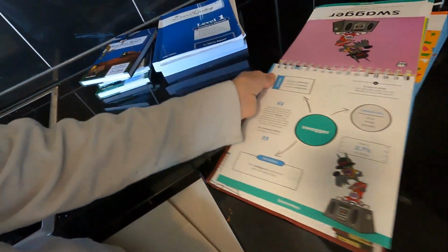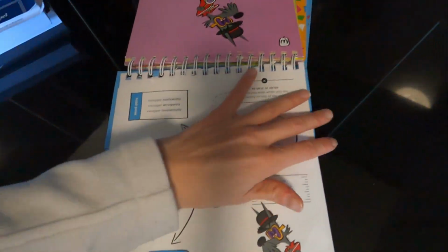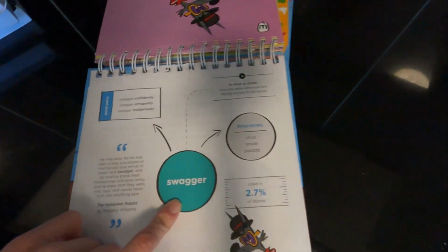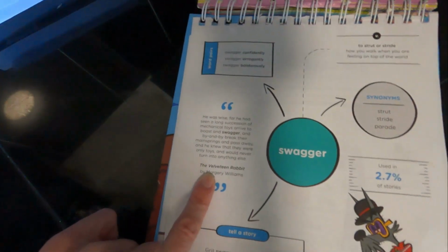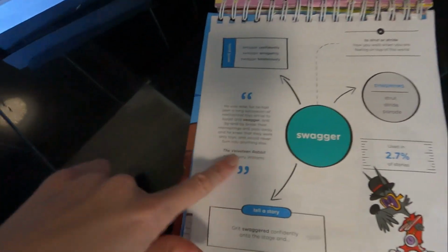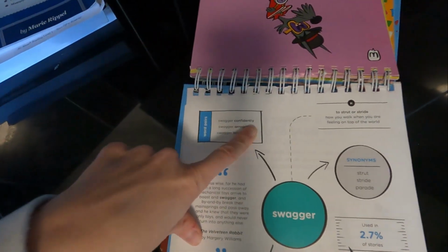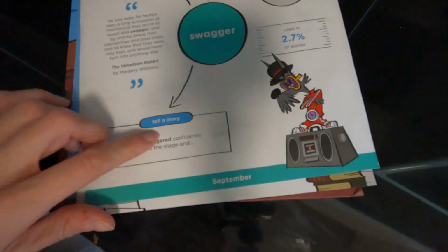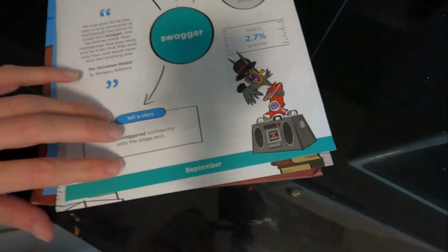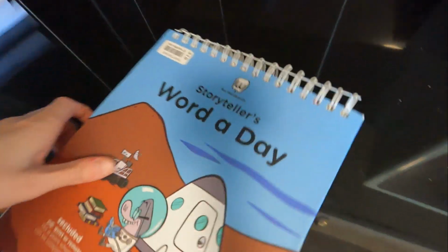And then what's cool is on the other side of it. Now I bought this used. That's why it's in rough condition. Don't buy it used. Don't follow my lead. It's $25. Just pay the extra 10. Swagger, synonymous with strut, stride, and parade, used in 2.7% of stories. It's got a quote from The Velveteen Rabbit, so a real live example of when it was used. Word pair: swagger confidently, swagger arrogantly. He swaggered boisterously. All right, and then tell a story. Grit swaggered confidently onto the stage and... Oh my gosh, I wish I had paid that extra money just to get it new. It's so beat up used.